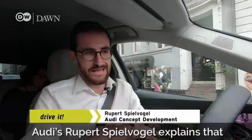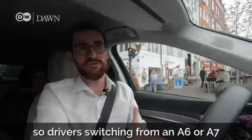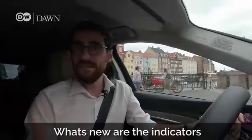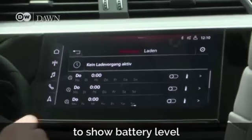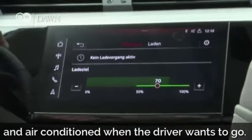Audi's Rupert Spielvogel explains that the developers made the operation similar to Audi's other high-end models, so drivers switching from an A6 or A7 to an e-tron would feel at home. What's new are the indicators specific to electric drive, like a special menu to show battery level and set the maximum charge and charging timer, so the car will be charged and air-conditioned when the driver wants to go.